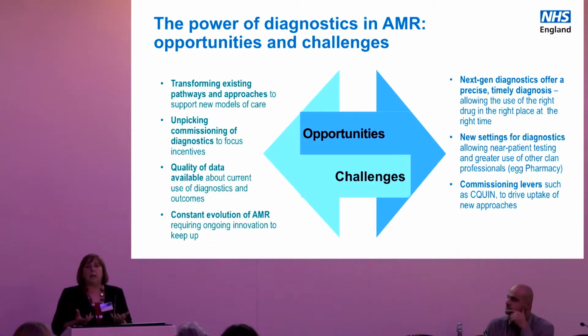And certainly in England, much of diagnostics is hidden from commissioning. It's bundled up into other care pathway commissioning arrangements. So it's very difficult to unpick and be innovative in this space. We've got a lot to do around robust quality of data, and it's fantastic to see where they are with the prescribing data. And where I'd like to be in terms of a holy grail would be to have diagnostic data that overlays that prescribing data. We're a long way from that. There's work to be done.